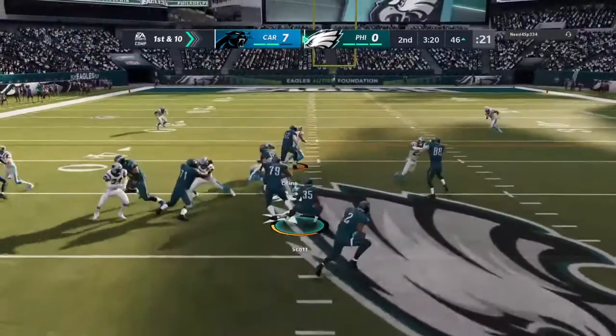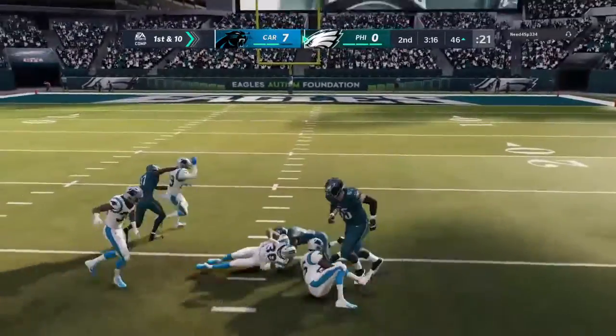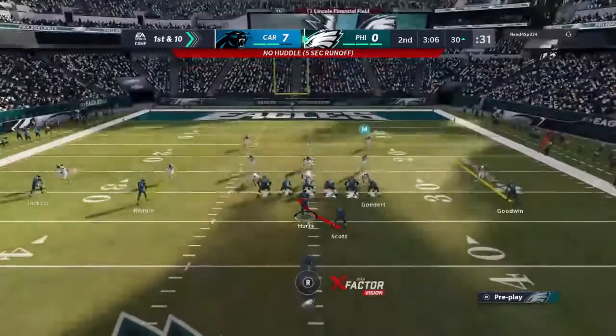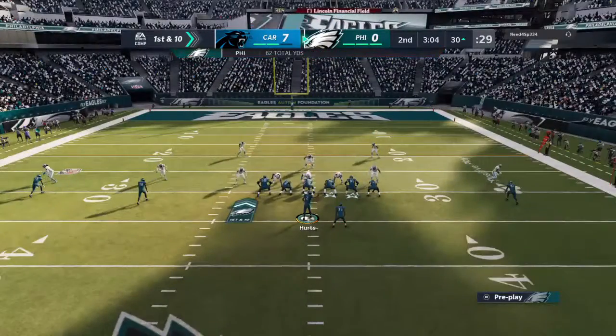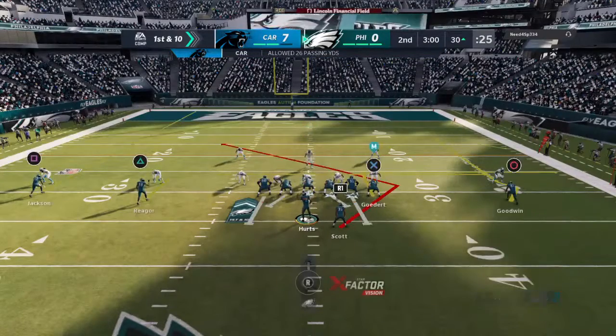At the 46. On the carry, this is Scott. And brought down, but able to get it to their 30-yard line. And they get 17 more on that one and another first down. First and 10 at the 30-yard line.